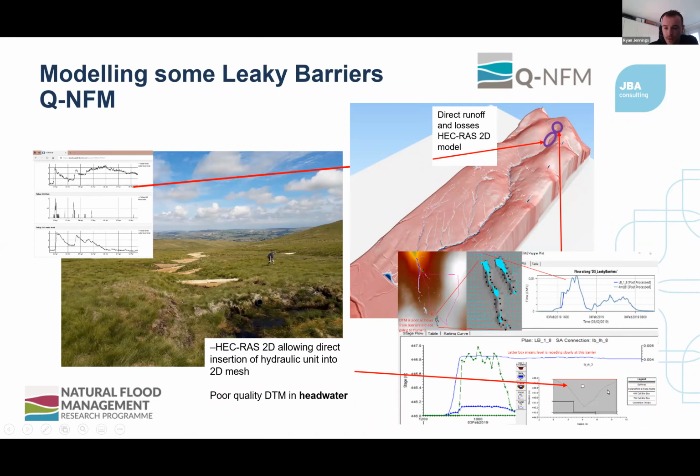But it's not picking up the DTM very well. And you can see just above that, we have an example of how water is filling into the channel. But the question is, how good of a representation is that of what's actually going on in the area? One of the assumptions or limitations of this type of model in this scenario.